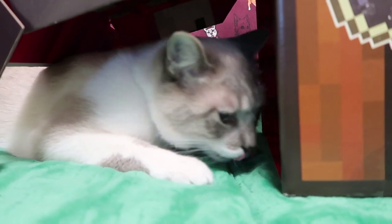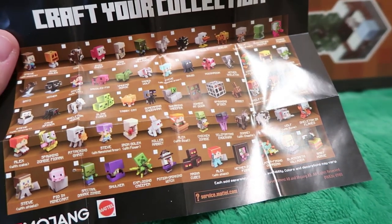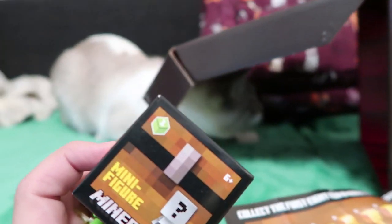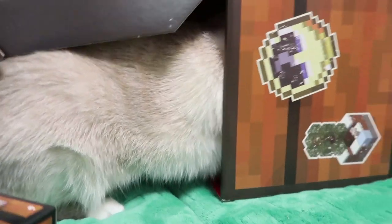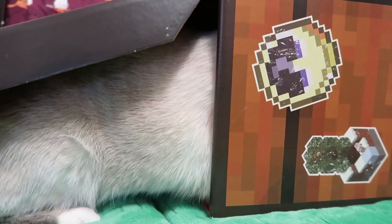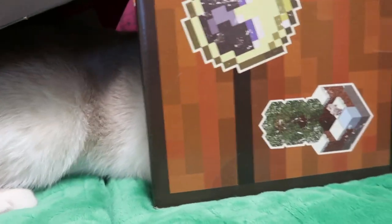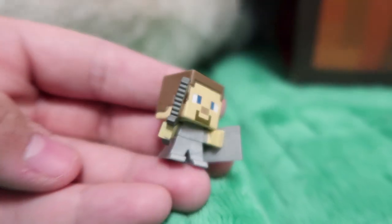Okay, so I'm really confused. Oh, is the chest series just like this entire collection that we've done up until now? No, it says chess series is number 1. I'm confused. Mattel, if you're watching, please let me know. What's the boy doing? Okay, this one. Oh, I saw the gold, like the top of Steve's head, and I thought it was gold. It's just a Steve in iron armor.